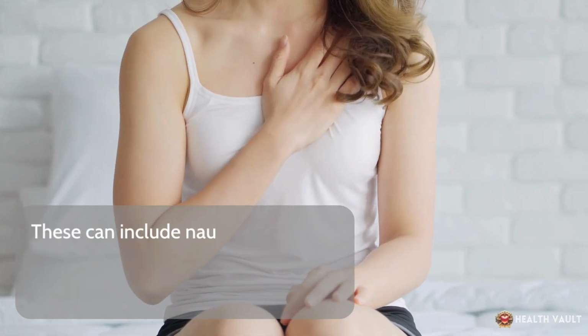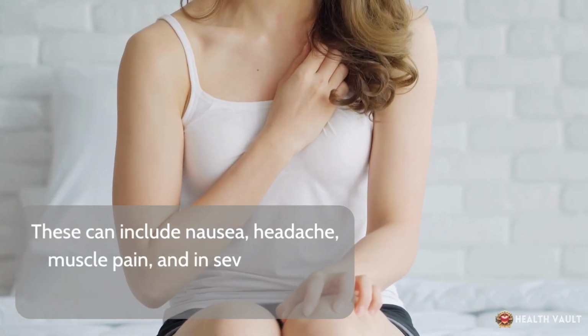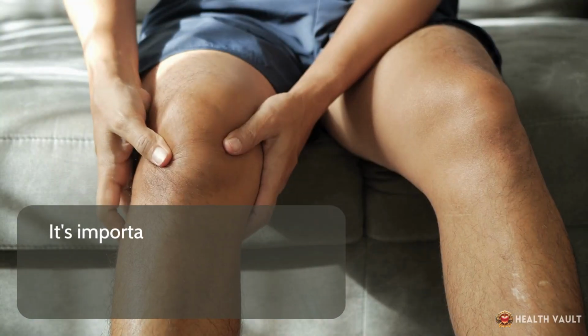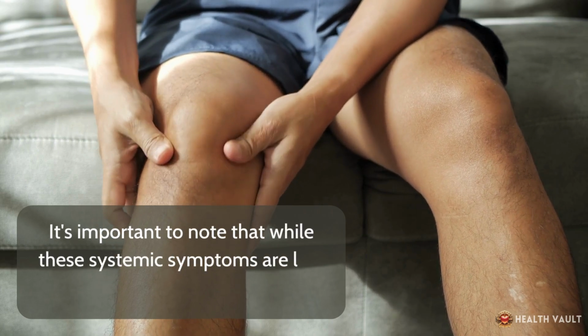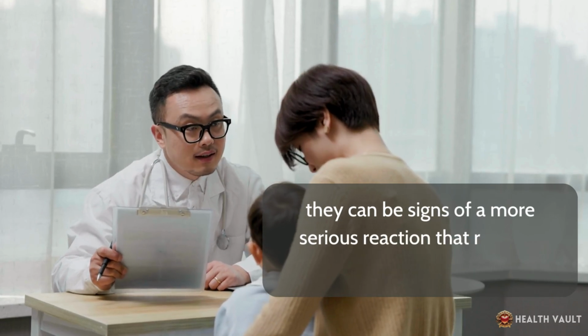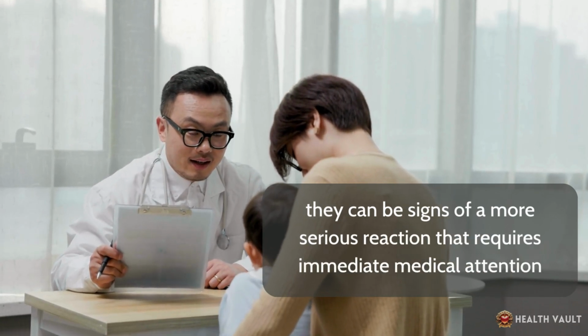In addition to the localized symptoms, some people may experience systemic reactions to jellyfish stings. These can include nausea, headache, muscle pain, and in severe cases, difficulty breathing or chest pain. It's important to note that while these systemic symptoms are less common, they can be signs of a more serious reaction that requires immediate medical attention.